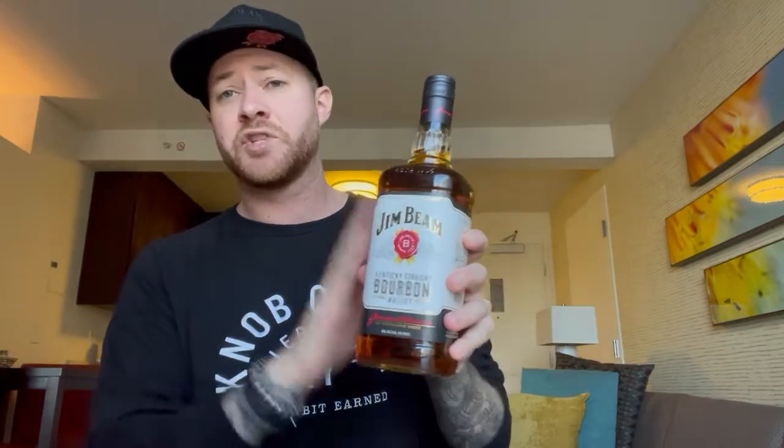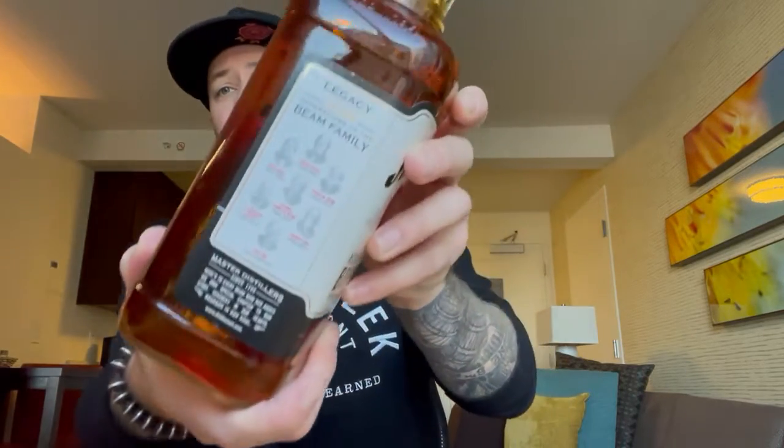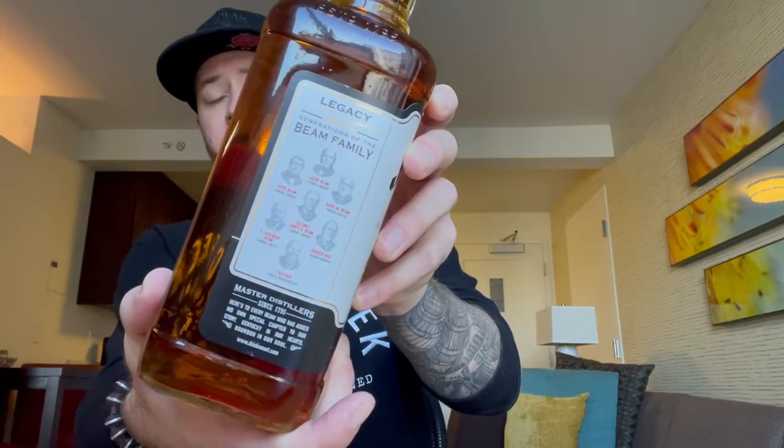But Beam White, again, this is the name on the doors. If you come down to our distillery, which is in Clermont, Kentucky, this will be the first name that you see. Jim was the one that got us through Prohibition. He's the one that got our distillery back up and running. And if you get a full-size bottle, you can see all 7 generations of our master distillers right there printed on the side.